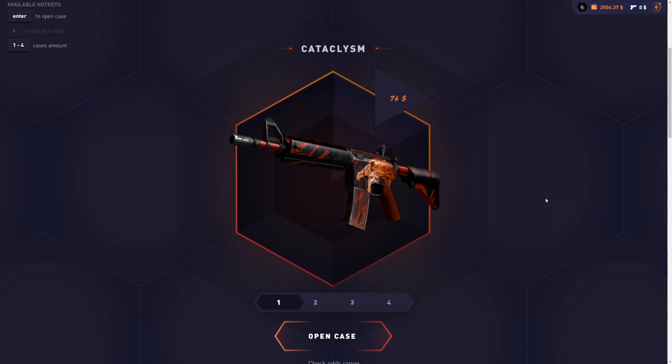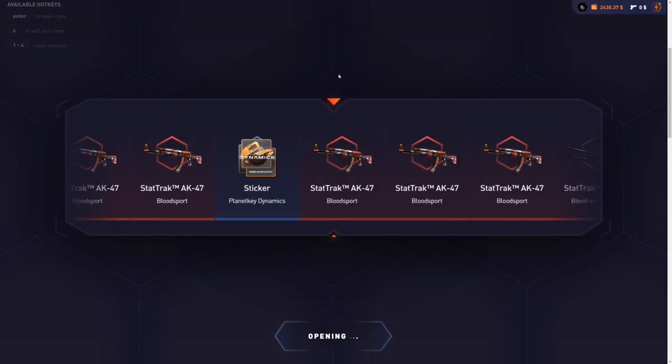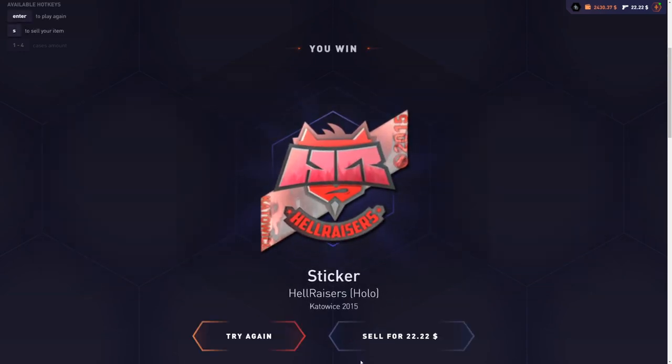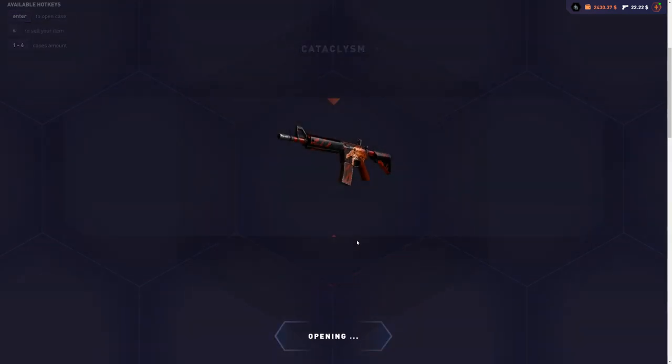I'm gonna spend the first 2.5k and keep on selling back until I've spent $5,000 in total. So here we go. Let's open the first case for $76 per case. Let's start off with some profit. That would be sick. 22. Okay. Holo sticker worth $22. I don't know about that. We lose $50 on the first case.